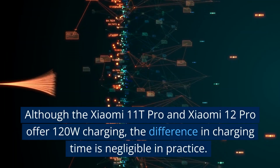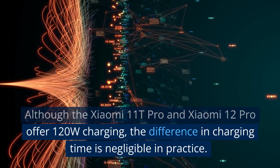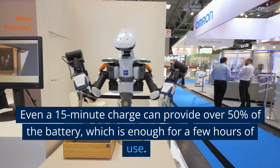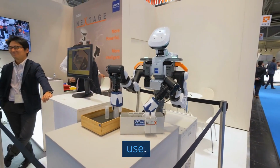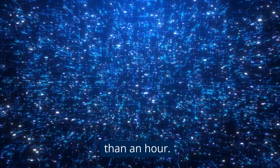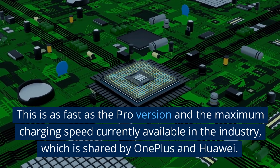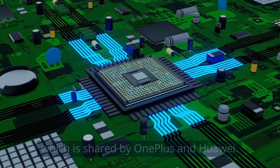Although the Xiaomi 11T Pro and Xiaomi 12 Pro offer 120 watts charging, the difference in charging time is negligible in practice. Even a 15-minute charge can provide over 50% of the battery, which is enough for a few hours of use. The Xiaomi 12 also supports 50 watts wireless charging, which can fully charge the device in less than an hour. This is as fast as the Pro version and the maximum charging speed currently available in the industry, which is shared by OnePlus and Huawei.